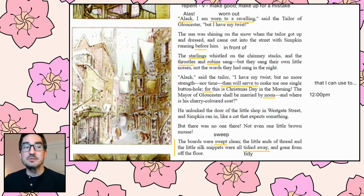The starlings whistled on the chimney stacks, and the throstles and robins sang. But they sang their own little noises, not the words they had sung in the night. Alack, said the tailor, I have my twist, but no more strength, nor time, than will serve to make me one single buttonhole. For this is Christmas Day in the morning. The Mayor of Gloucester shall be married by noon. And where is his cherry-colored coat?